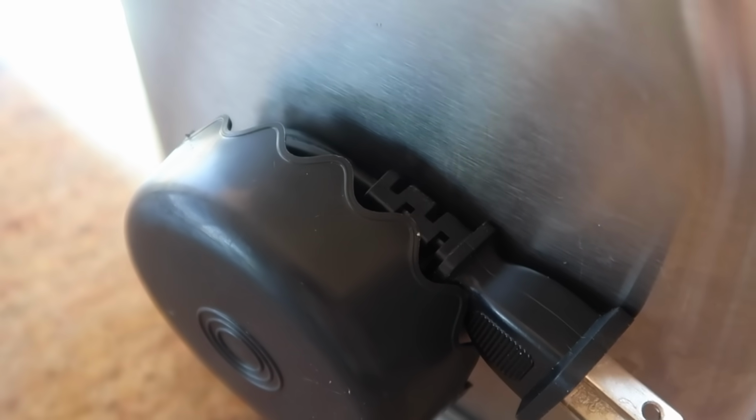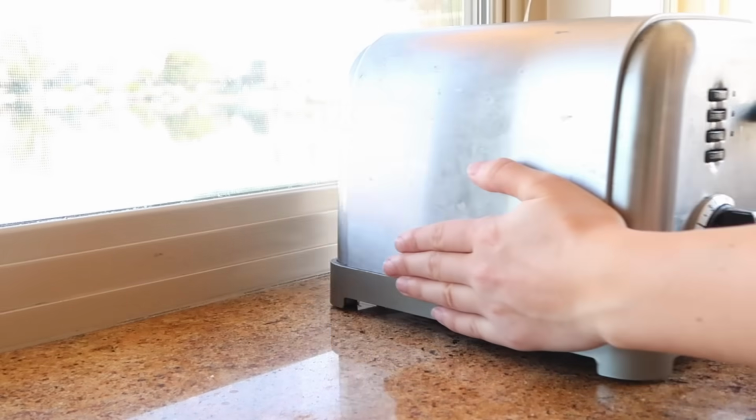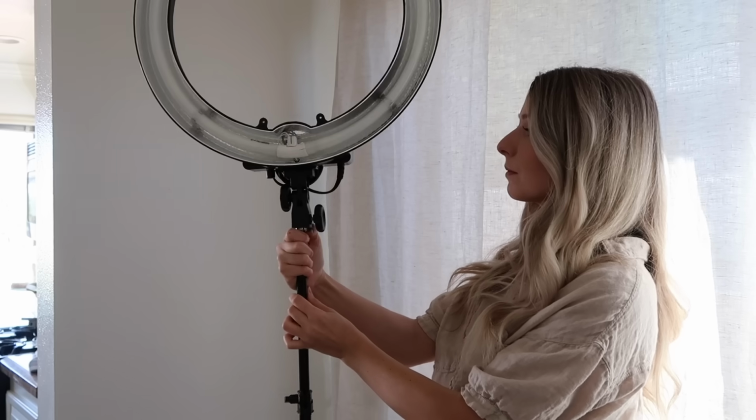This is going to make storing any small appliances a lot easier as well, and nothing gets tangled. So it's a really clever small thing that you can add to your home just to make it look and feel that much more organized.